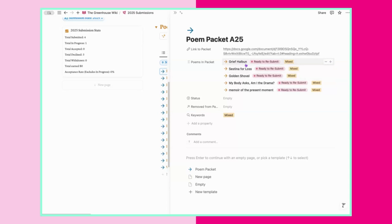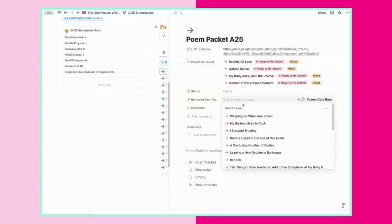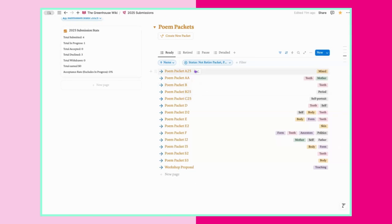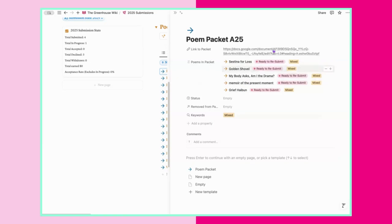I could also see, if say Grief Hibun was in another packet and it got accepted, then I could come over here and remove it from here, and then I could also just note here that Grief Hibun was removed. Gosh, I didn't mean to click on that. But I can say Grief Hibun was removed from this packet, which we're gonna fix now. Just clickety clacking on all the things that I'm not trying to. Let's put Grief Hibun back into this doc. Okay. But yeah, so that just makes it so I can know what poems are available in this packet, but I can also see what poem may have been removed. I don't know, it's just information.